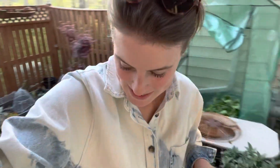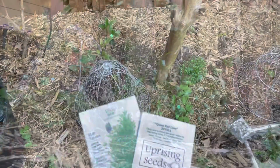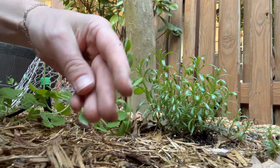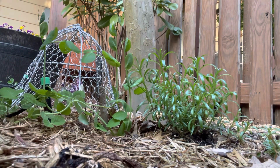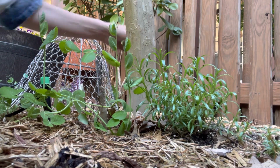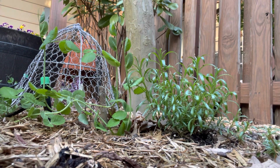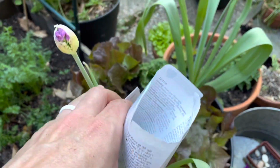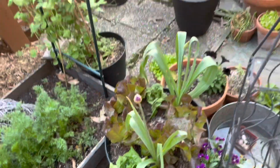All right, the air conditioner's on. I'm just gonna do a little bit more planting. I'm gonna throw in some of this corn and the dill and the zinnias. Look, the allium is about to bloom. This is so exciting.